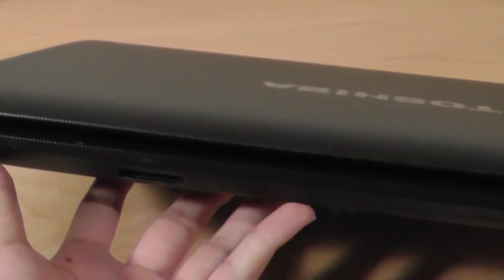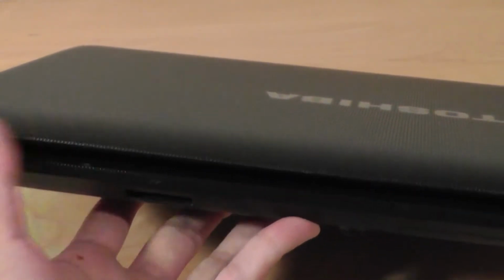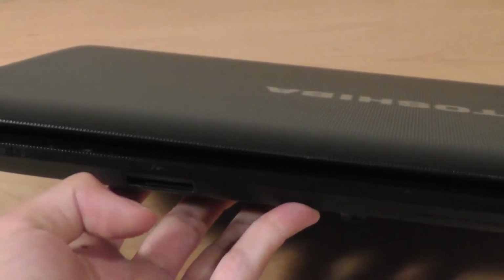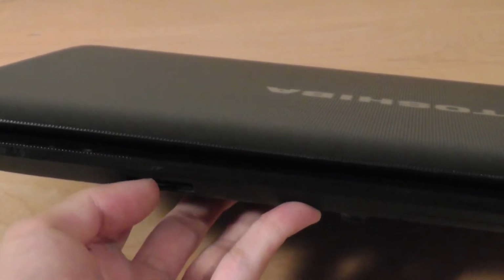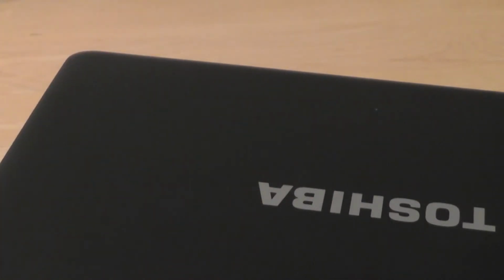The front of the device, as with most Satellite products, has access to an SD card reader, which is kind of nice. Something I will say, though, is that the SD card reader doesn't take the card all the way in. Instead, it protrudes outwards a little bit from the tip here. So if you do want to use this reader, take care not to bend your card if you're carrying your laptop with you.